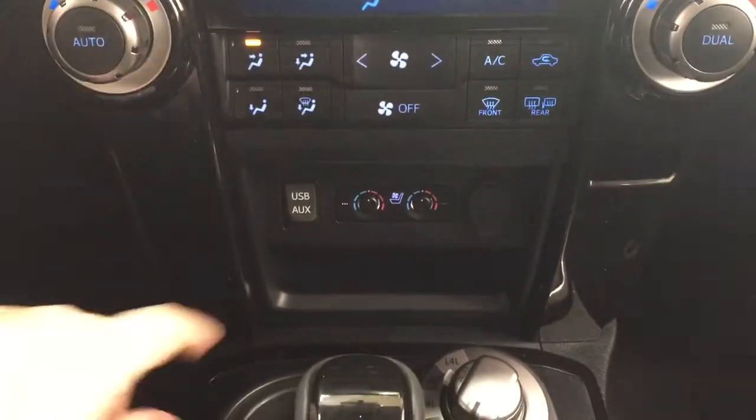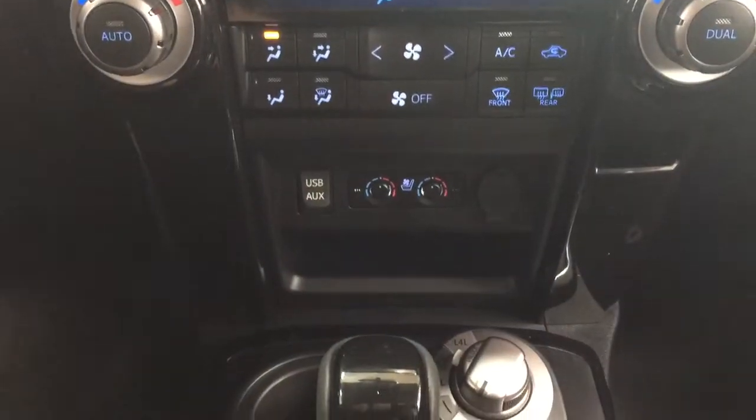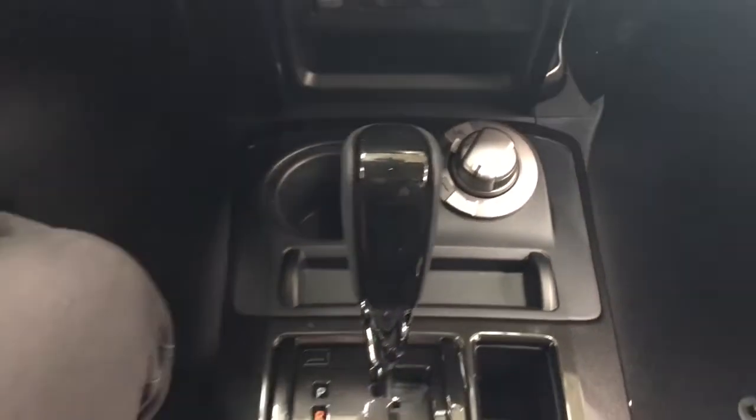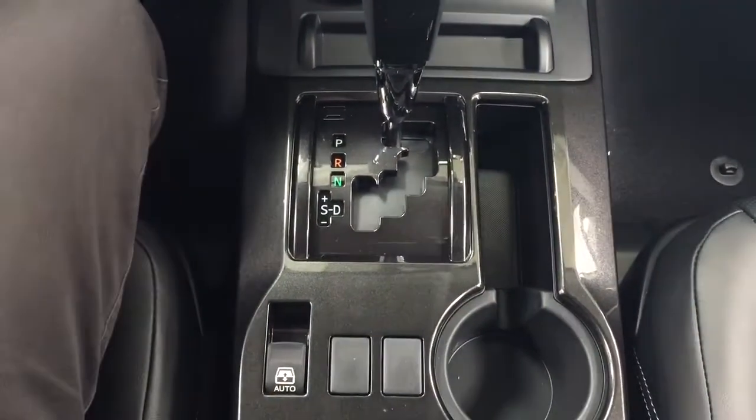Underneath here, you'll see your USB and auxiliary input with your power outlet, heated and cooled front seat controls for your driver and passenger, 4x4 select, mounted to an automatic transmission. You'll find the open and close for your power rear window in the back here.